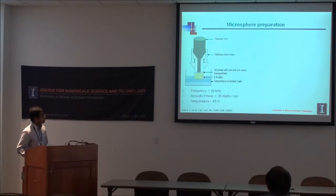So these microspheres are prepared by high-frequency ultrasound. So here is the apparatus. It basically consists of a titanium horn and a glass vial immersed in a temperature-controlled water bath. So the solution to be incorporated in the microspheres is placed in the glass vial, and the tip of the titanium horn is placed at the oil and protein interface.